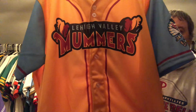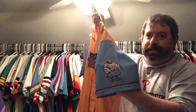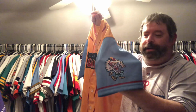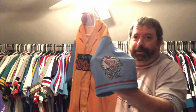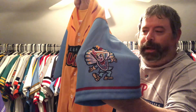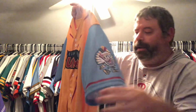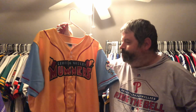There you see all the particulars. The Mummers, if you don't know what the Mummers are, it's one of the oldest cultural parades in the country, and it's New Year's Day every year in Philly. They have their string bands and various different things that go on in the parade. It is an awesome parade. I used to go to it when I was younger. It's a great Philadelphia tradition, and they perform all around the world.